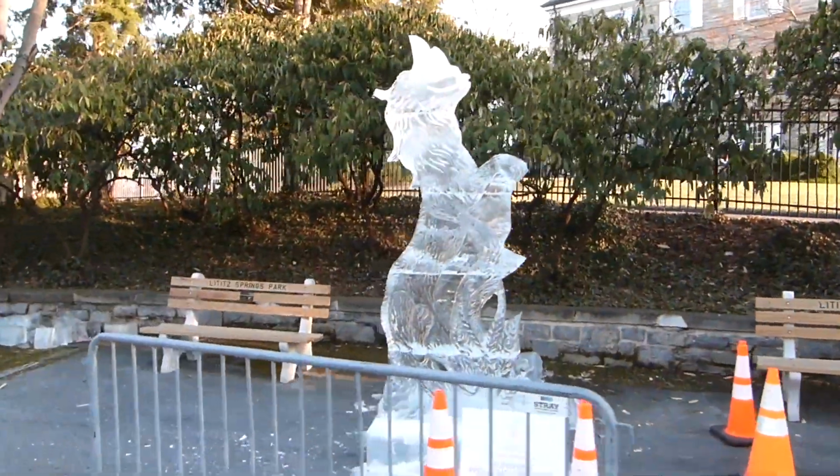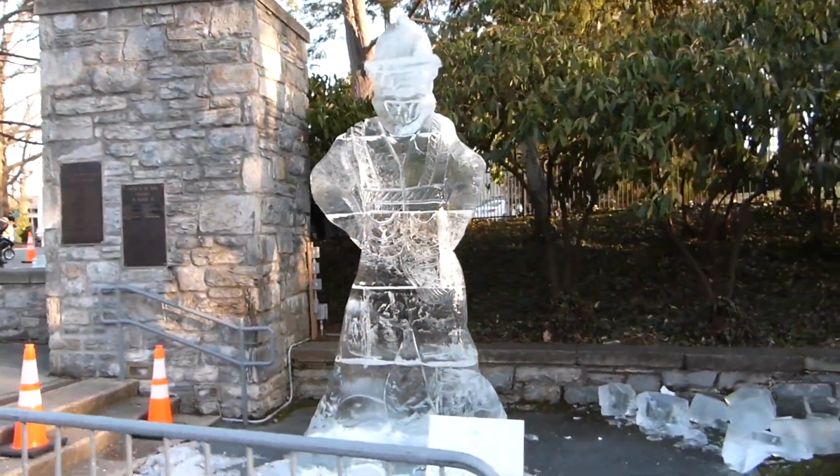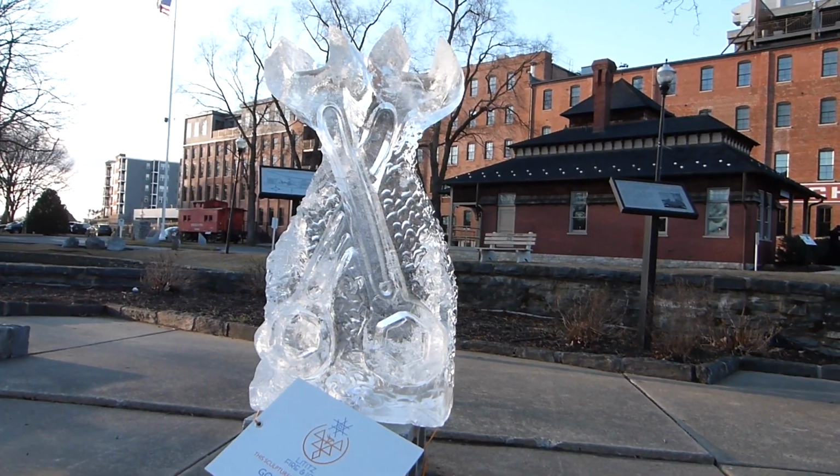Anyway, now for more ice. There are bigger sculptures down by the train station. I also wonder where all the fire is, given that this is the Fire and Ice Festival.